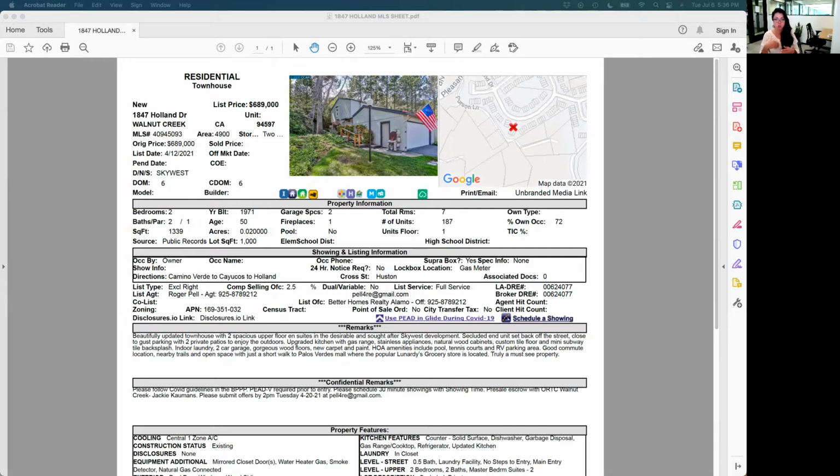That way we can make sure that we're well equipped with all the information. Anything else that we should know, like is there a rent back? Things like this are going to be important for you to know and for your clients to know.